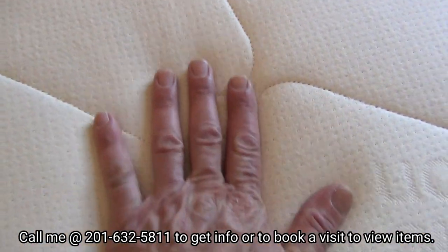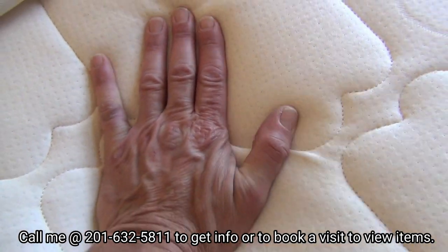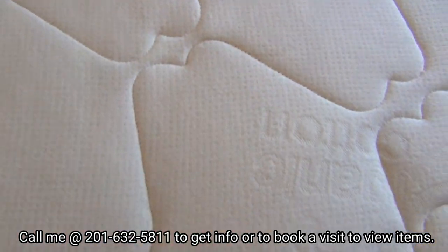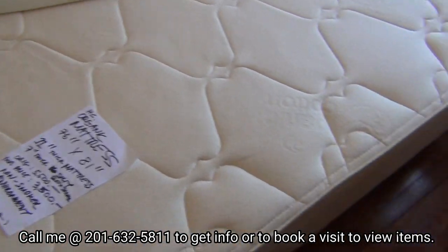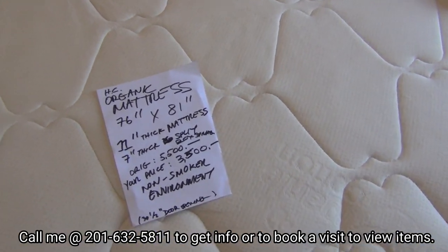This is like butter. Come here and lay down on this. It's such a comfortable mattress, and I hate that I can't schlep it all the way over to the Los Angeles area. But I have to let it go.